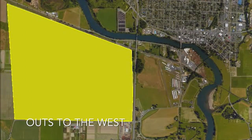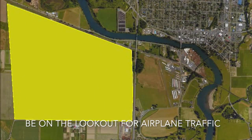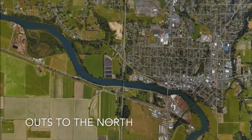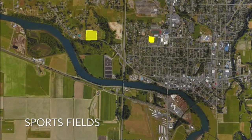Outs to the west. Be on the lookout for airplane traffic that shares this space. Outs to the north. Cemetery and baseball fields.